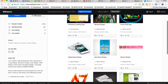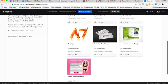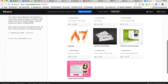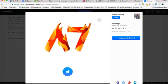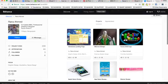So they have pretty good designs here, like Apple game designs, a logo design. I mean, it's pretty good. Website design, credit cards. So you can kind of look and go, okay, they've got some interesting designs that could look good. So you go there. Okay, that was one.